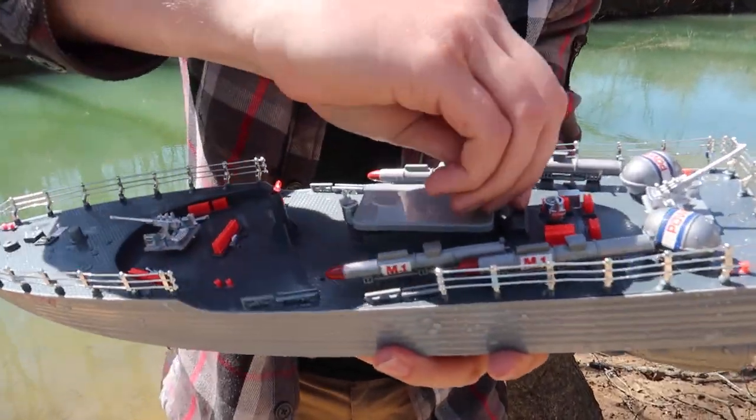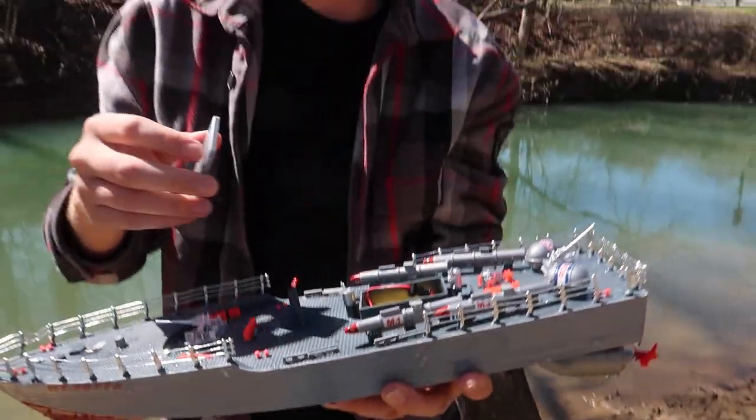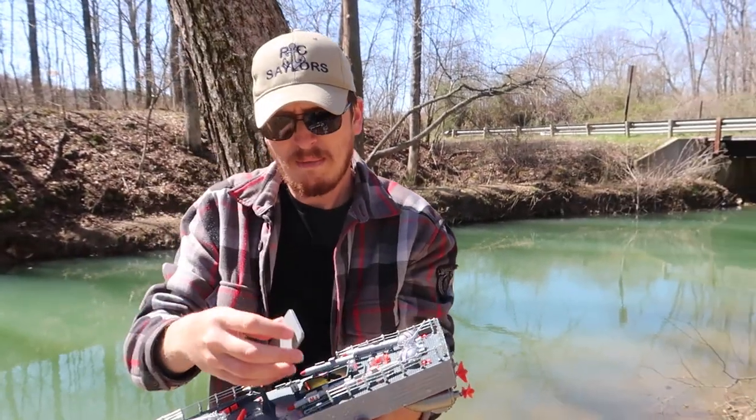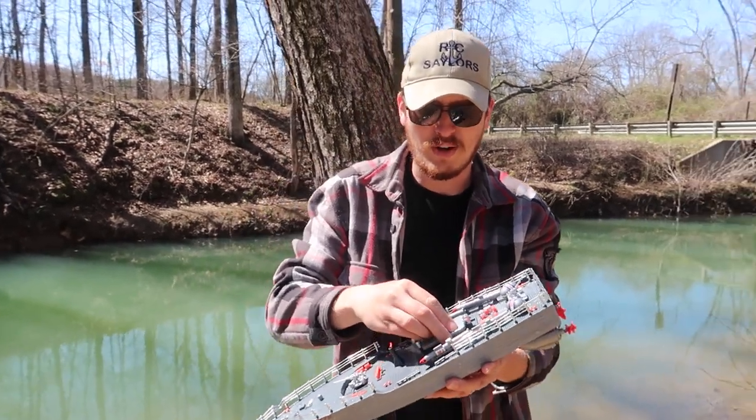And we twist this and this, and there's our battery. Yeah? Cool. It didn't take long to charge. We got a pretty long run time out of it. Maybe we could have got a bit longer, but I didn't want to push it. So that's pretty good, pretty average run time.